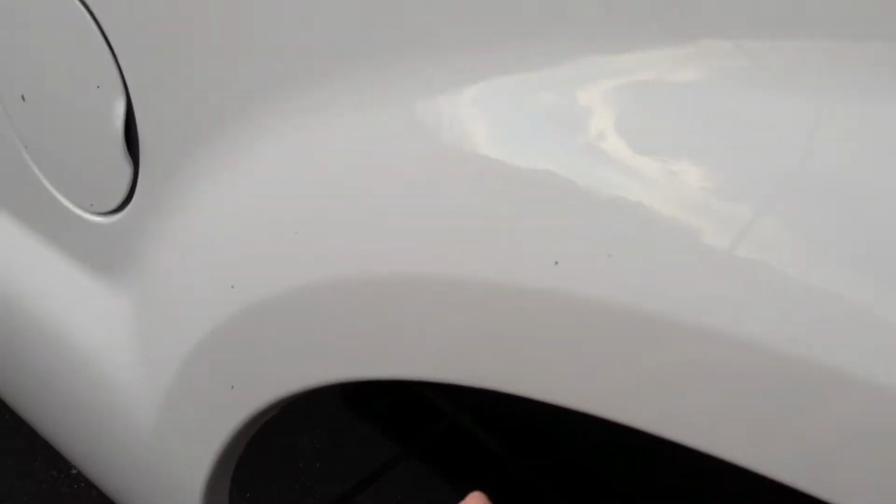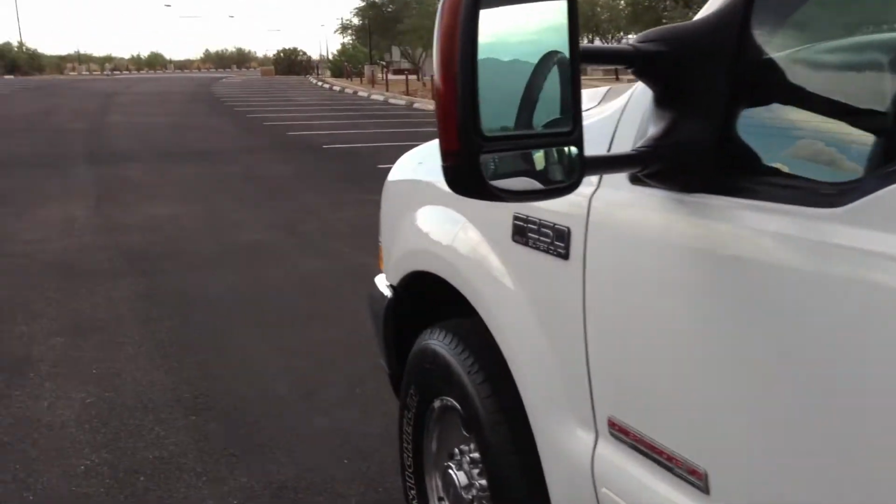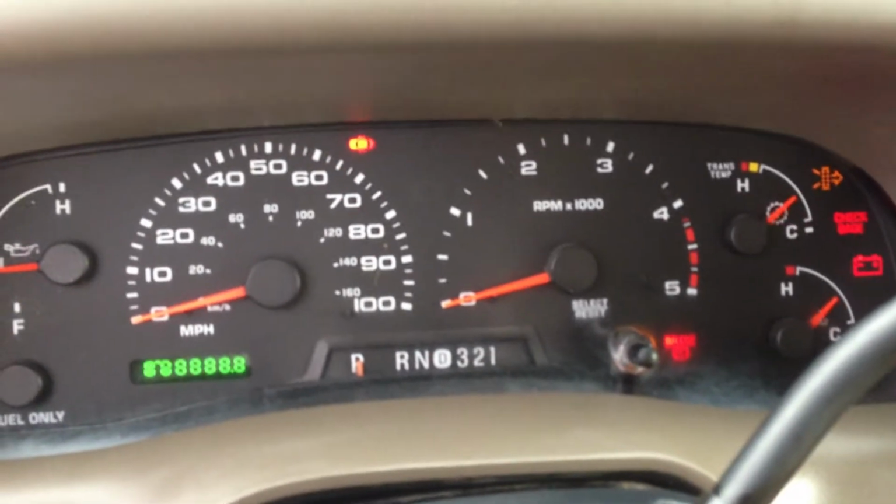Those tires are an excellent indicator. We did not buy them. They came on the truck. A bunch of little rock chips on the side. I'm going to fire it up, open up the hood so you can hear it run from under the hood.